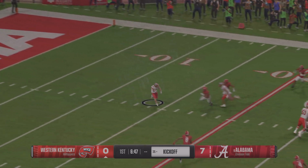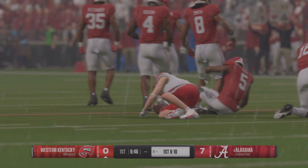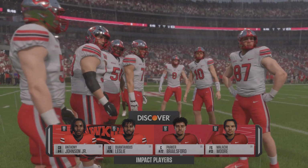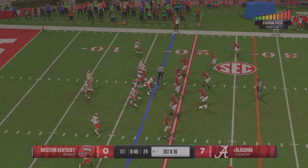And he takes this from inside the 5. Didn't find any crease in that kickoff coverage, and he'll be stopped at the 17. The Hilltoppers offense will take the field for the first time. As we take a look at our impact players for this one, what are you looking for, Jesse, for a guy to make an impact?